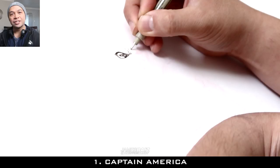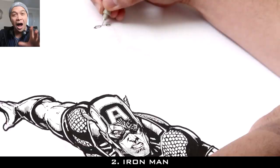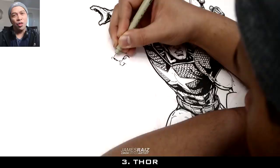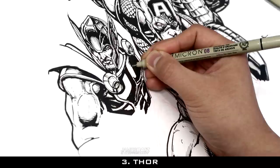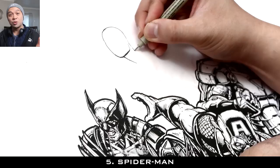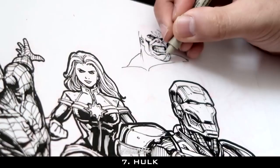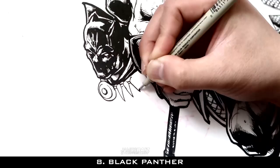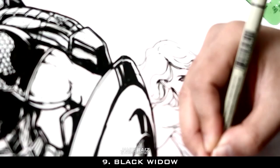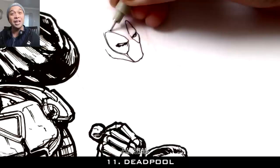Okay, let's start off with Captain America. Iron Man. Thor, the mighty Thor. Wolverine, part of the new Avengers. Spider-Man. Captain Marvel. The Hulk. Black Panther. Black Widow. The Punisher. Deadpool. Cable. Venom.